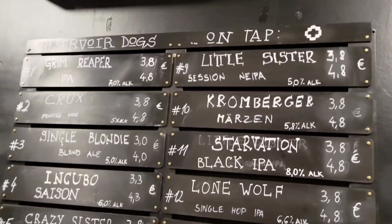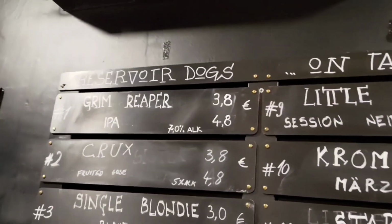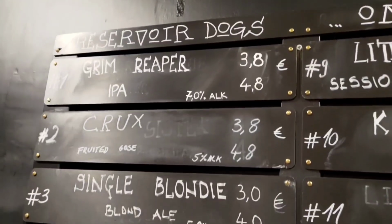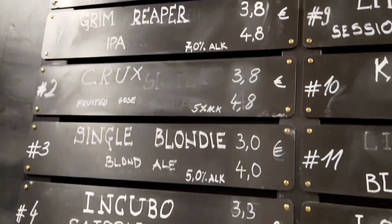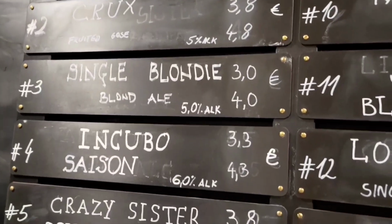So a little closer look at the tap list of what they have on tap tonight. You can see, first off, Grim Reaper IPA, one of their classic beers, the Crux Fruited Gose, Single Blondie, oh that's what my cousin is on just now, I need to ask him about that a bit later.